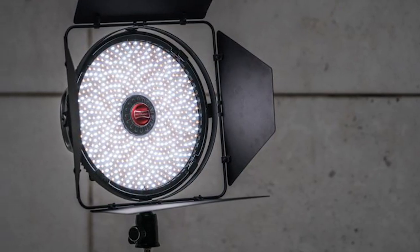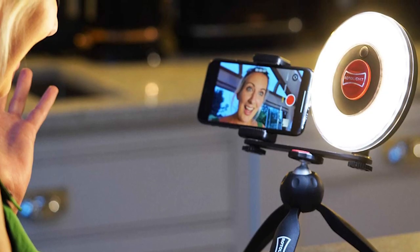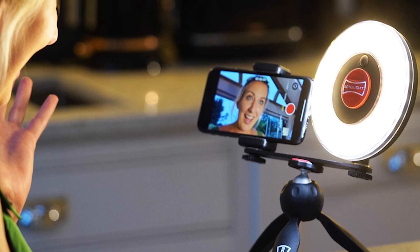With so many brands on the market, it's challenging for people to pick out the correct one. And that's why we put together this list of our favorite ring light reviews in order to help you.